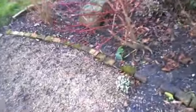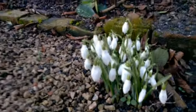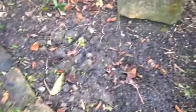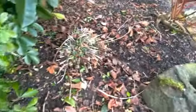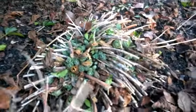So, 29th of January, and I think spring's coming early. Some lovely little snowdrops coming up there. I just went down to cut one of the perennials. I think it's a spurge. I could be wrong, correct me if I am.